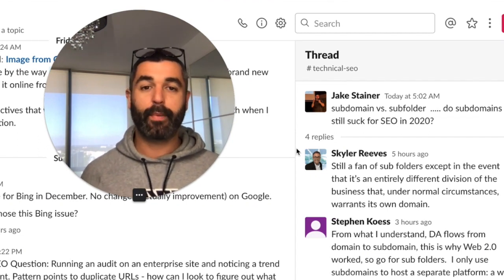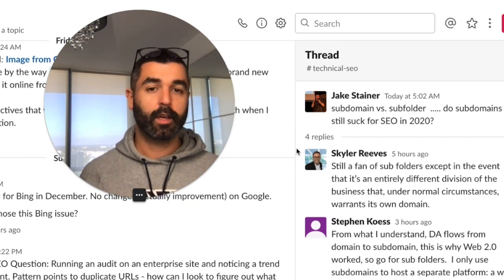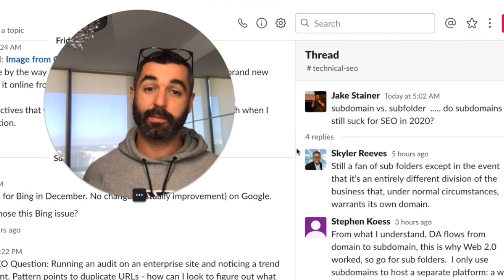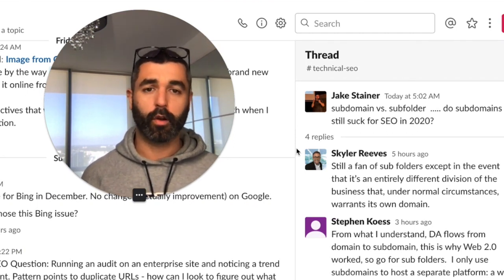So in my opinion, if it's something that you want to rank, if it's a core service page, if it's something core to that business, use a subfolder. But if it's a completely different experience and a completely different service line or product line than you're offering, then you're probably going to want to go with a subdomain.